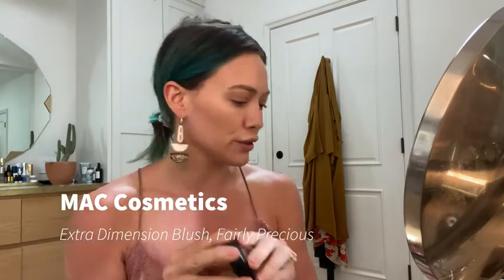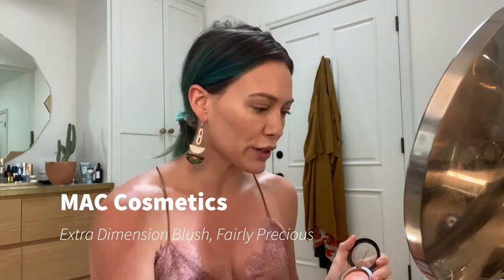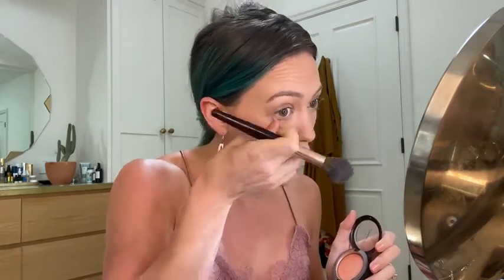I'm loving these MAC mineral blushes. This is called New Romance, and this one's called Fairly Precious. It's an orangey tone, and since my hair is lake water green right now, I've been really liking the coral and orangey tones. And I'm gonna give myself some blush. I'm gonna get the brush hairs off my face. Go away, go away, go away, okay. These are super shiny, which I love. They're so pretty and natural. And I might add a little more pop of blush at the end, but we'll see.